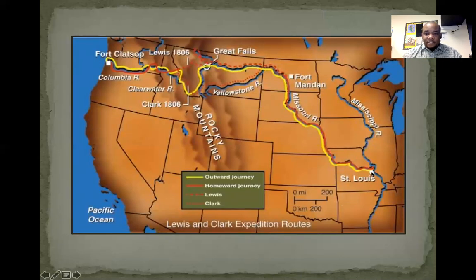Okay, again, this is just the trip, again, for visual. All these states, all the way a couple thousand miles, all the way out to the West Coast. Boom, we made it, hooray. We see the Pacific Ocean. Now we go all the way back. And it takes 2.5 years with wagons and everything, horses, to make this trip.